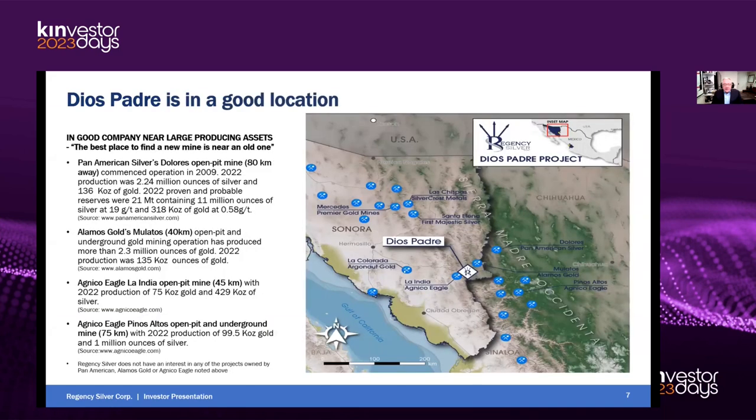So this is a very interesting area. There's lots of mines in the district. There's Dolores, Mulatos, Pinos Altos, La India. The San Francisco mine was up in the desert over here.